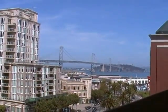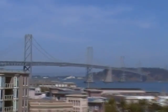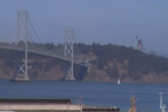The Bay Bridge from my view while walking inside the stadium. Doesn't she look pretty? Some nice scenery over here. Kickoff is 35 minutes away.